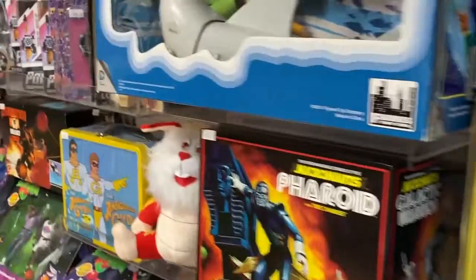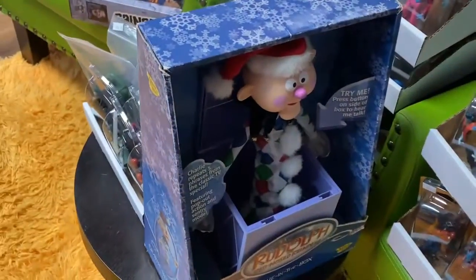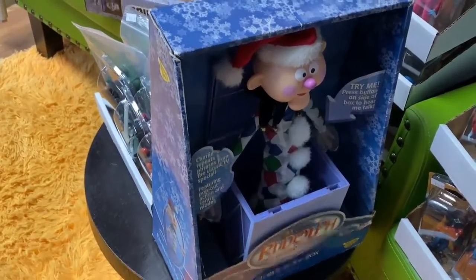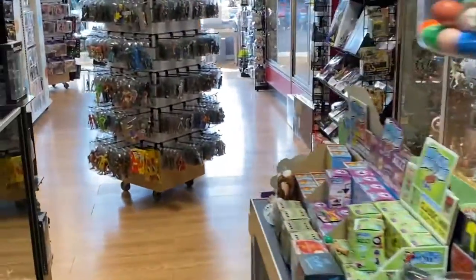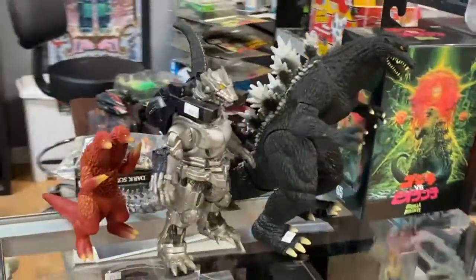Let's see, more Micronaut stuff. Getting ready for the holidays with a giant size Rudolph the Red-Nosed Reindeer Charlie in the Box. I had a few other things I really wanted to show. Oh, there is something, some more Kaiju stuff, getting more into the Kaiju.